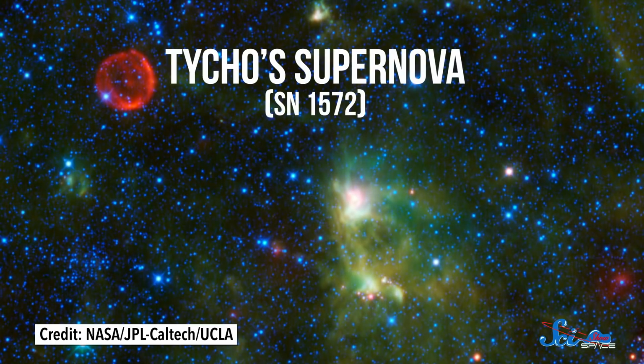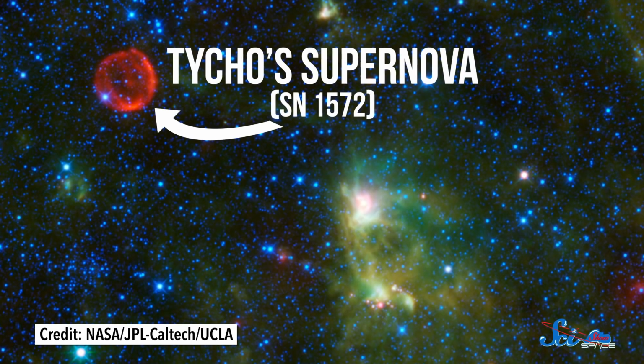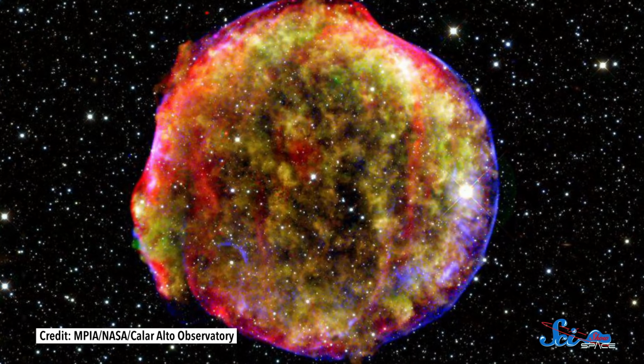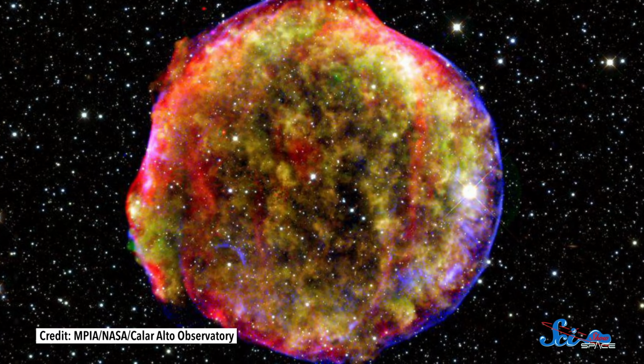Of course, we now know it wasn't really a new star, it was an old star, 13,000 light years away, exploding as a supernova. It's now known as Tycho's supernova, after the famous astronomer who tracked its progress. Today, all that's left of the explosion is an expanding cloud of leftover gas and dust.